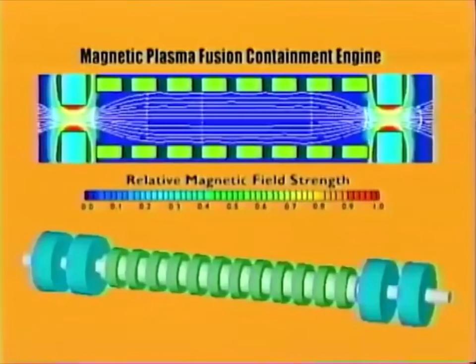fusion containment engine, which in simple essence is able to create a magnetic field capable of holding a thermal fusion reaction inside, like a chunk of the sun contained in a magnetic bottle. And when you tap that power, it allows you to have tremendous thrust, which is what makes the rocket go forward. Imagine being able to tap into the power of the sun for an acceleration factor. So that's a pretty interesting engine design.